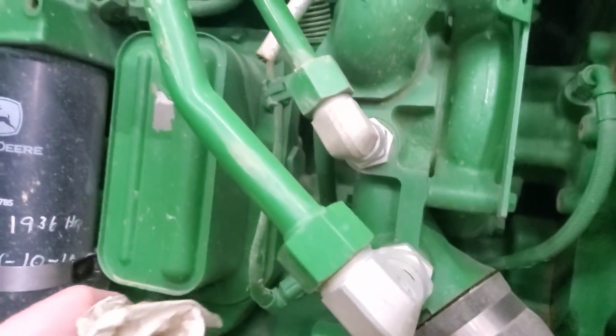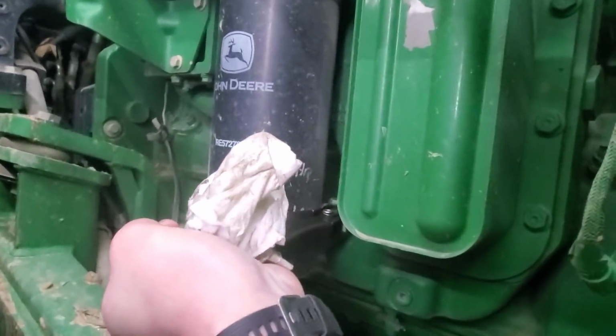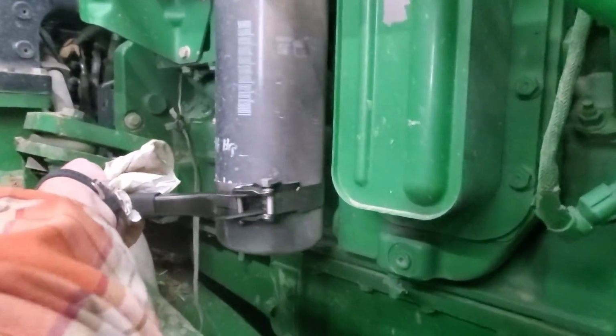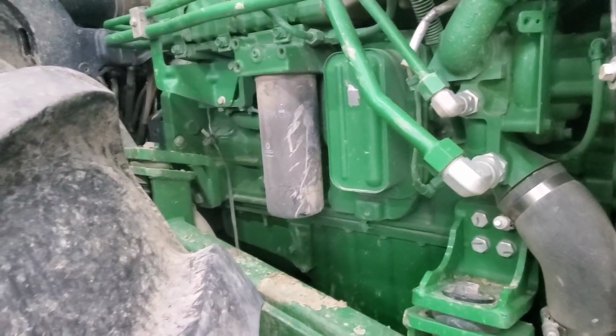Oil filters right here. And it's a little different, as you can see, than what was on the front wheel assist tractors, due to this being a different style engine, bigger oil filter. Spin on instead of a cartridge.